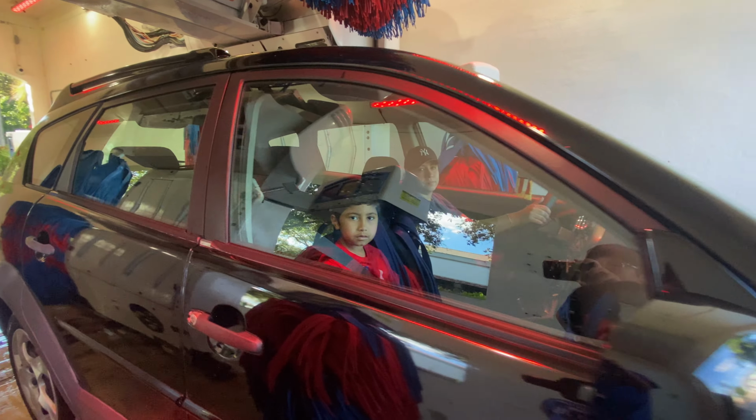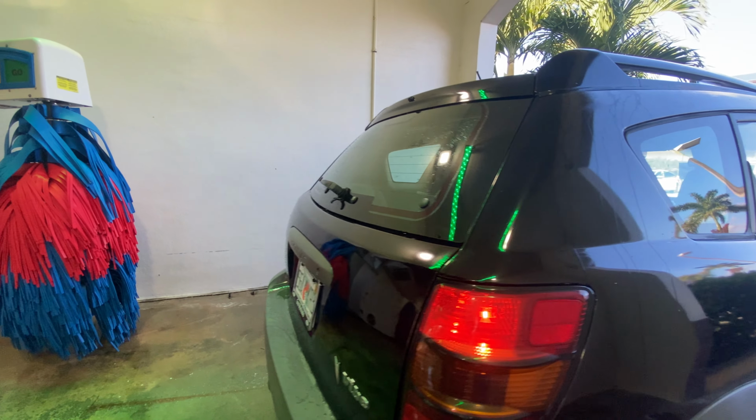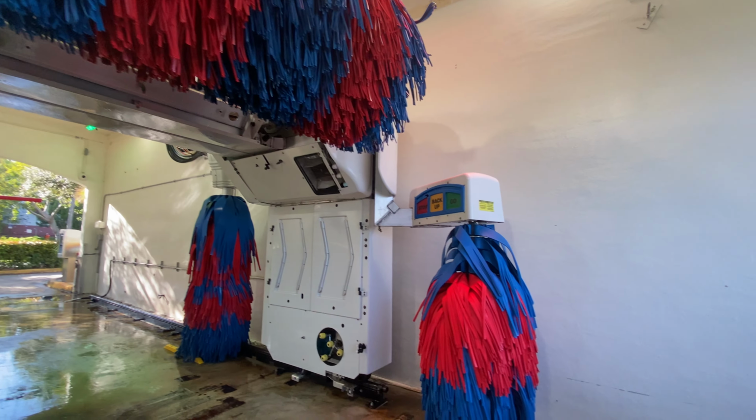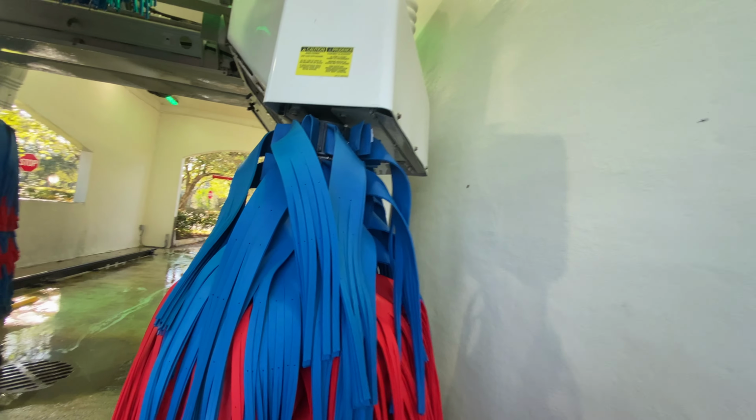Drivers did a pretty good job. So this was part two of the Chevron gas station. Very nice car wash. Let's do one more walk around.